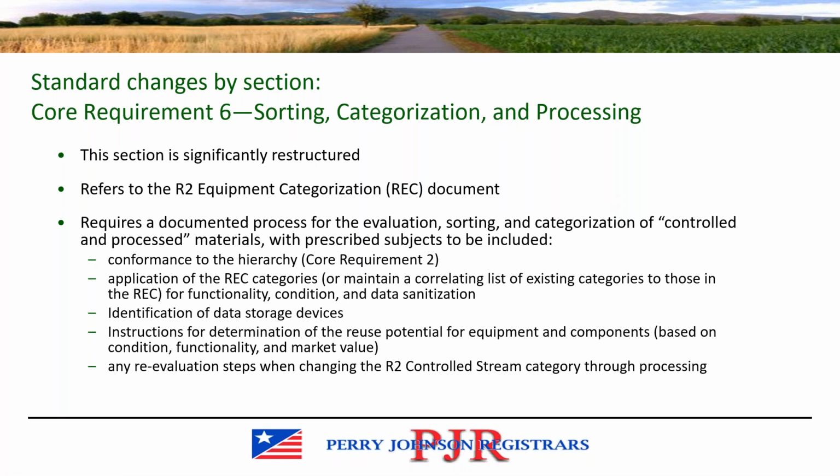It's a common question that we receive, and that is a key difference between R2 2013 and R2V3, or perhaps more accurately, something that's been clarified to make sure that the standard is implemented across the board unilaterally, or as close to the same as we can get, to make sure that facilities who might not deal with some of these types of materials as much are still meeting those core requirements that everyone is subject to.